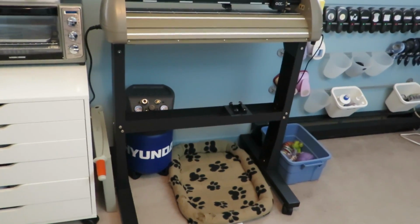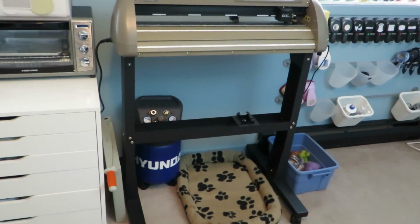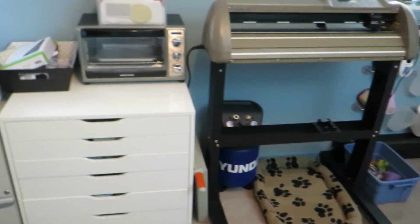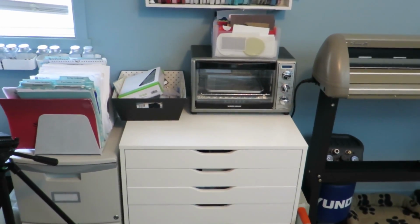I have my air compressor next to that. That's for my air eraser. Still haven't used that. Still haven't built a blasting cabinet for that, but I'm ready for it. So on my Alex drawers, I've got a basket full of projects to be done, videos to be done.